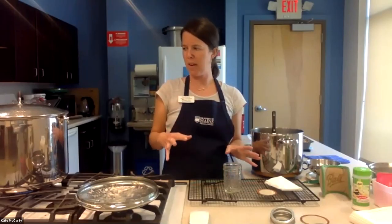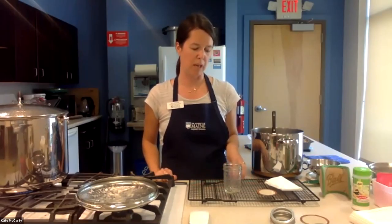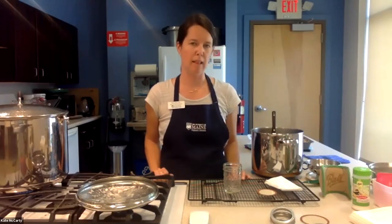So take your jars out after the processing time and cool down. Let them cool completely on, I'm going to use this baking cooling rack again. Let them cool completely for the seals to form. Come back the next day, label and date them.